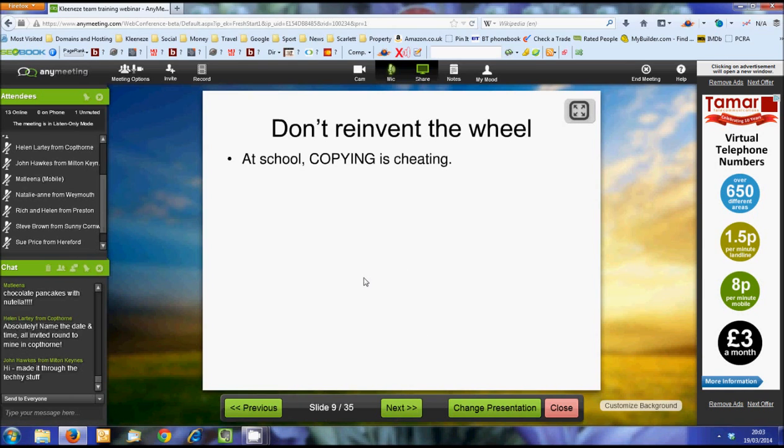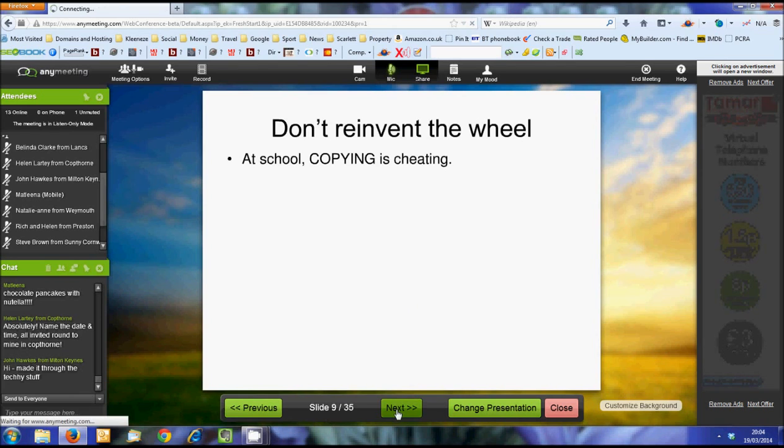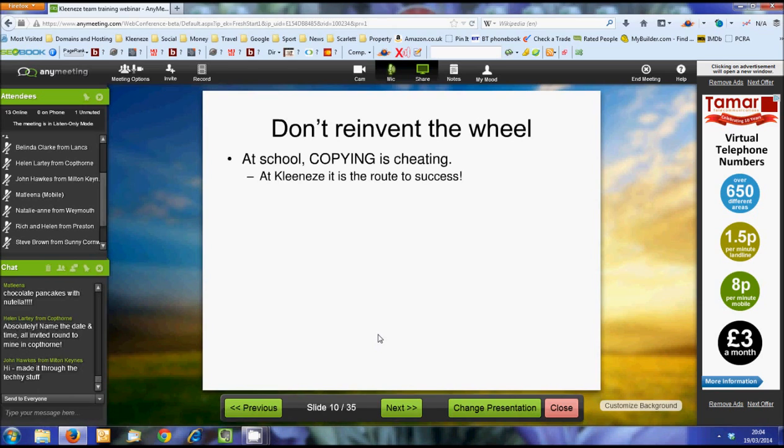So, what do we mean when we say don't reinvent the wheel? Well, at school we were all taught you have to create things for yourself. You have to be innovative, you have to show your initiative, and copying is not allowed. If you were caught copying, it was detention or even worse, a visit to the headmaster. But in Kleeneze, copying somebody who is successful is the route to success.